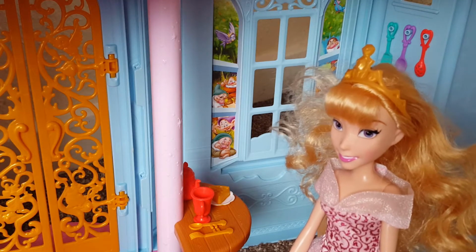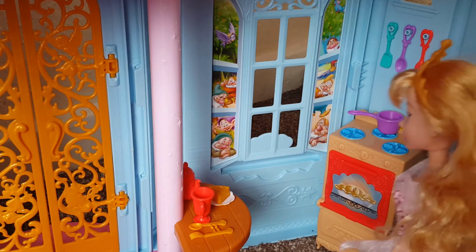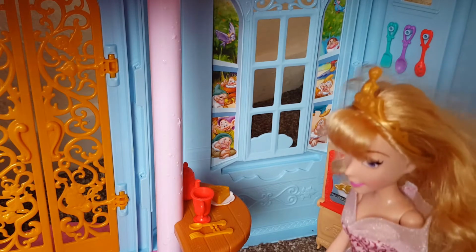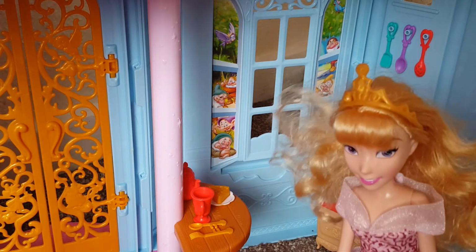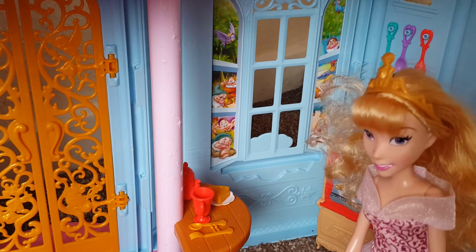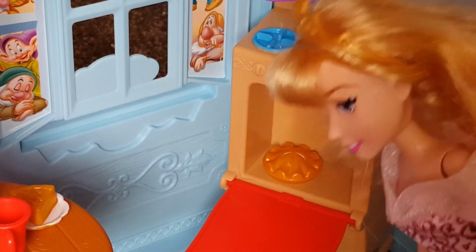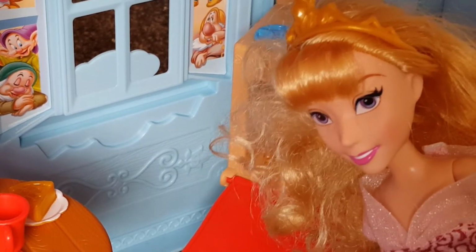Kitchen is Cinderella's favorite room. She spends loads of time here cooking us gorgeous meals. I can smell something. It's an apple pie. Oh, lovely. I knew it. There is apple pie in the oven. Yes.